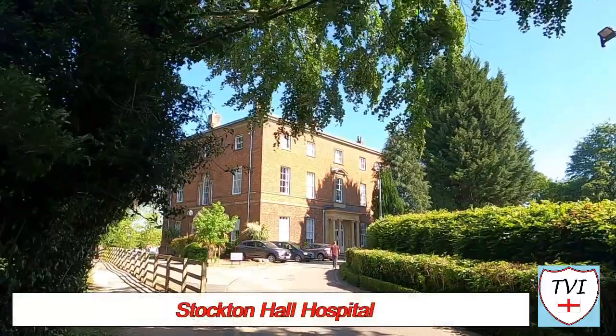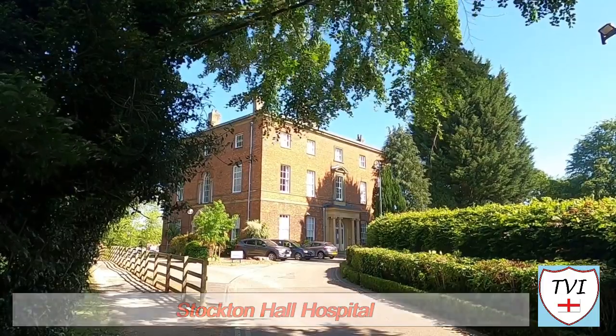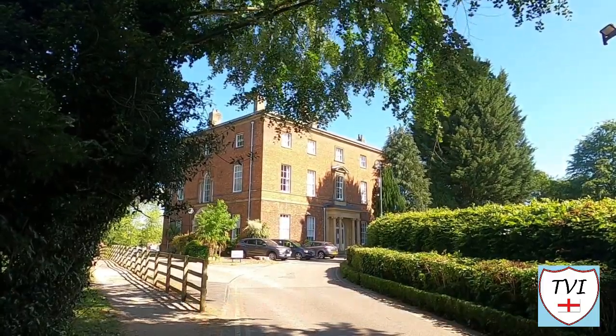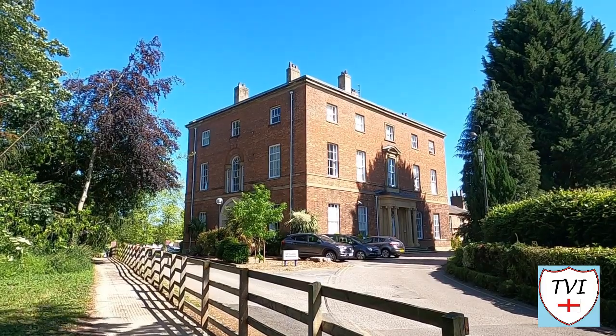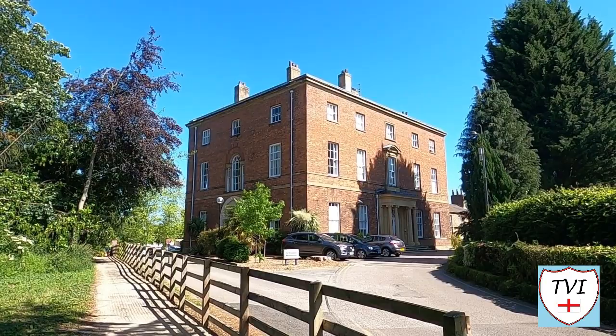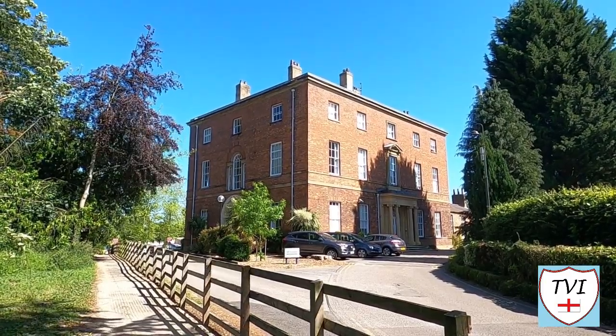I've built this up, so this had better be good. This is Stockton Hall, which was built in around 1800 as a country house. It's a brick-built three-story building with a five-bay frontage, and it's Grade 2 listed. In 1820, it was owned by Hall Plumer, Esquire, before being acquired by the barrister George Lloyd of Leeds. It was then handed down through the Lloyd family.